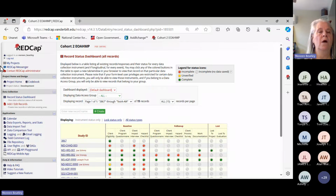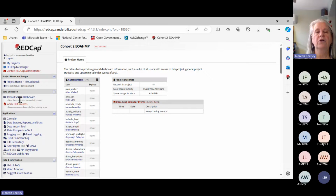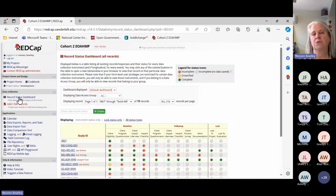Some of you may be using REDCap for another project. I doubt too many of you are, but I'm going to show this to you anyway. For me, I have two different projects. I know that this is my project. That's what you always want to start with. And then you're going to go to the record status dashboard. That's always going to be your starting point.